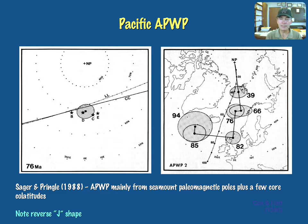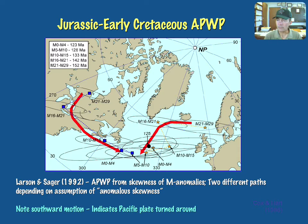And then on the right-hand side, you see the polar wander path that is defined by different poles of different ages that I calculated. You see this inverse J, backwards J sort of shape. You see a couple of things, like notice the 76 and the 66 poles overlap. There's a big gap with 82. There's almost a right angle bend there. And we'll later see some of those details will change, although the overall shape will be more or less the same thing. Next slide.